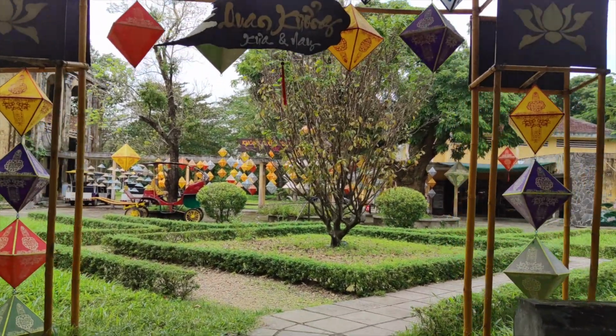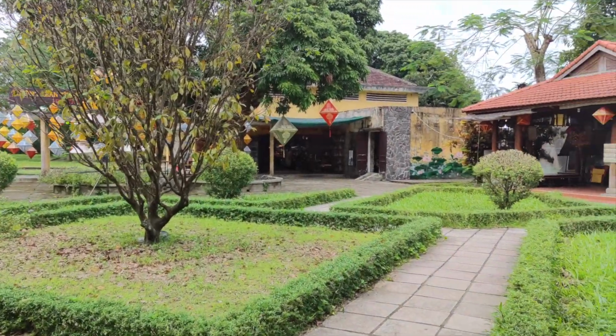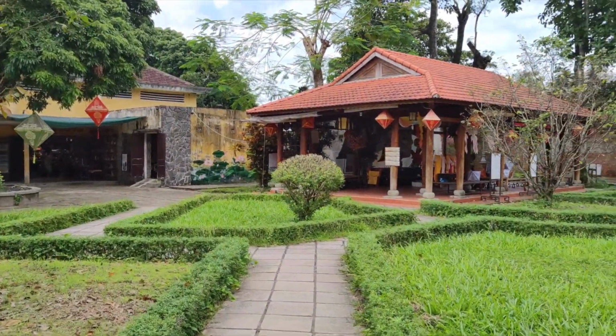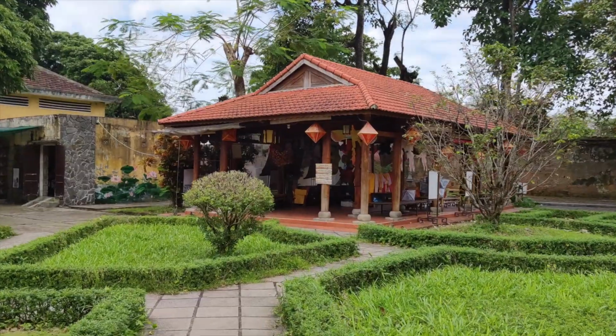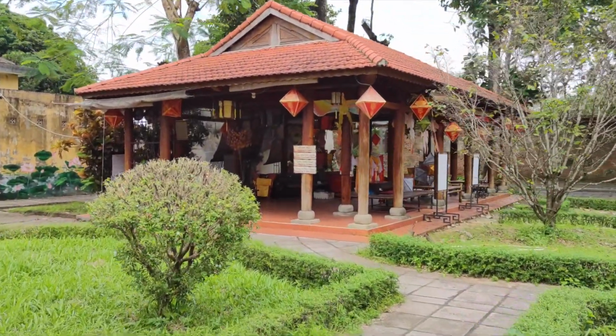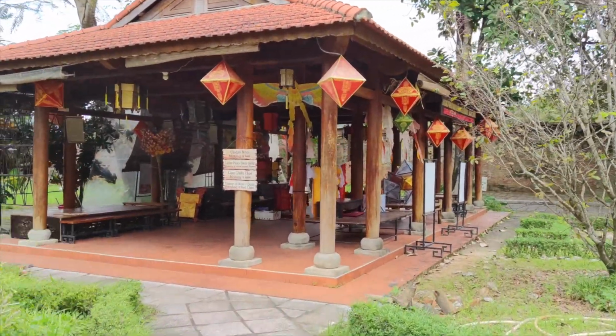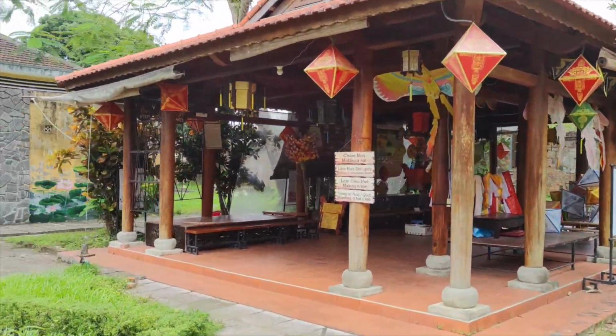So this is a nice little addition. You've got the exit there to my right, and here you have a traditional crafts space where you can come in and see them making the traditional hats, the flowers, the kites, the fans and bags and everything. I think it's just a nice little wink to the tradition and their crafts.